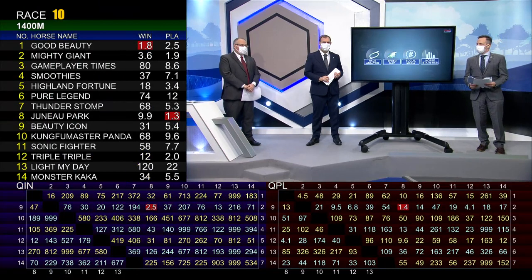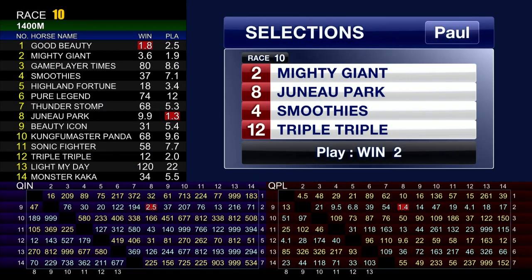OK, selections, Paul. What did you like in the last? Yeah, I really like Mighty Giant. I think he's a really nice horse who's better than this grade. So I think he'll win from Janu Park. Now, Janu Park is, again, a horse I think is going places as well. But over the 1,400 metres at this stage, I think Mighty Giant will beat Janu Park.